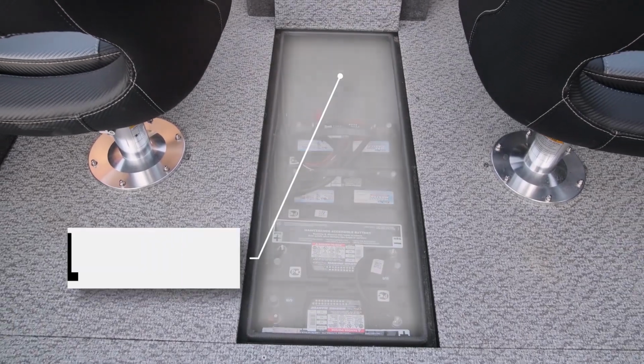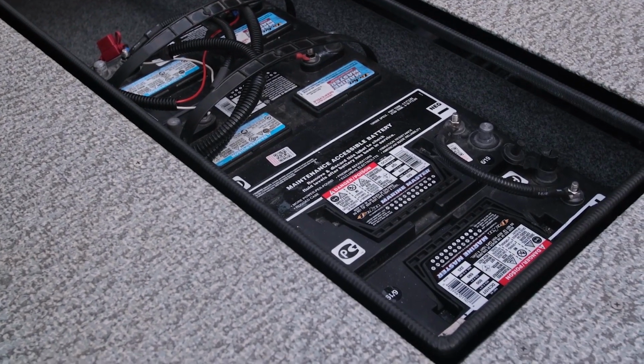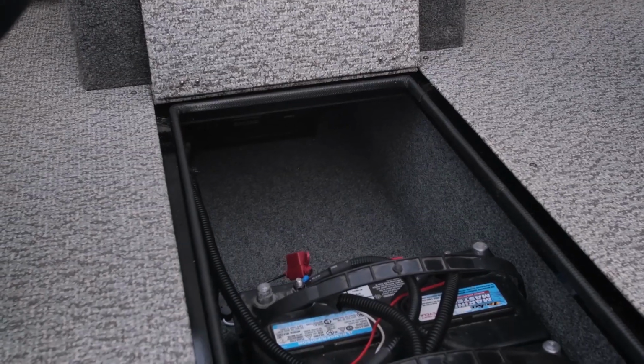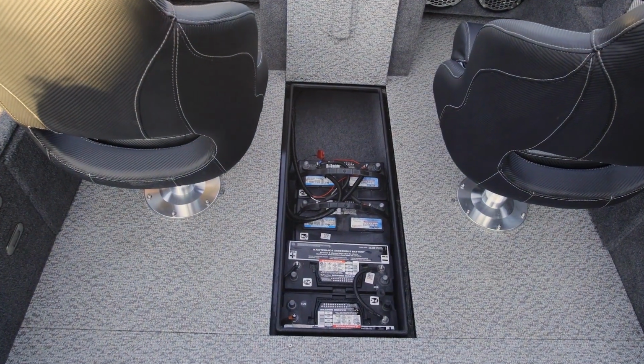One large 128-litre locker under the deck. This locker can be used to accommodate battery and charger. Here we have 4 batteries and 2 chargers. It can accommodate spinning rods as well. It has enough space for 8 2.7-meter long spinning rods.